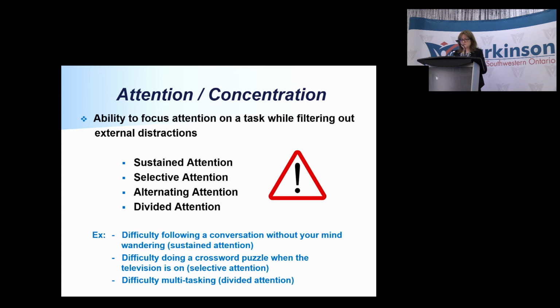Okay, the next one I'm going to talk about is attention and concentration. So this is the ability to focus attention and cognitive resources on a desired task, while at the same time being able to filter out distractions around you. And there's lots of different kinds of attention, some of which are listed here. Some of the difficulties I hear from patients are things like difficulty following a conversation without your mind wandering, right? Or maybe difficulty following this presentation without your mind wandering. So this is a problem in being able to sustain your attention.